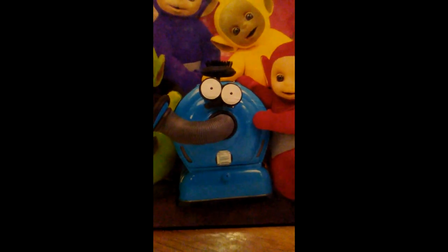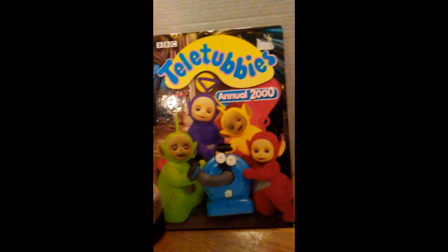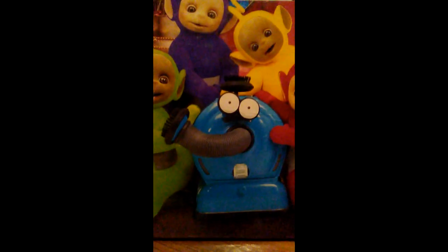Oh, here's a good one because it's a really interesting book. It says Teletubbies Annual 2000. You can't see it because it's really big. Yeah, there. See, it's really big. And they're sparkly, so yeah, this is a big book. It has a bunch of fun activities inside. Let me see if I can show off some of these. Oh, yeah, there's a board game. It has all the Teletubbies on there. And it has all these activities and stories and stuff. I don't know how well you can see all that. Yeah, it's a really cool book.